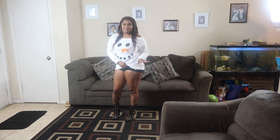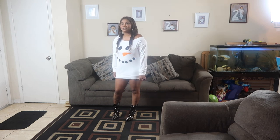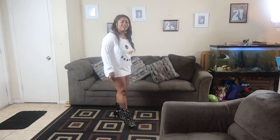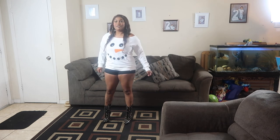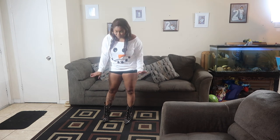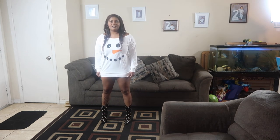Okay, I have my shorts on under this. So y'all gonna be like, girl, you got nothing on? I do. But this is an oversized sweater, and you can also pull it down as a little dress. But, you know, I got a little hump back there, so I'm not gonna be able to wear it like that. But this is it. I really love it. It's thick. And this is just a little snowman. And I just matched it with these booty boots. And I really like it.